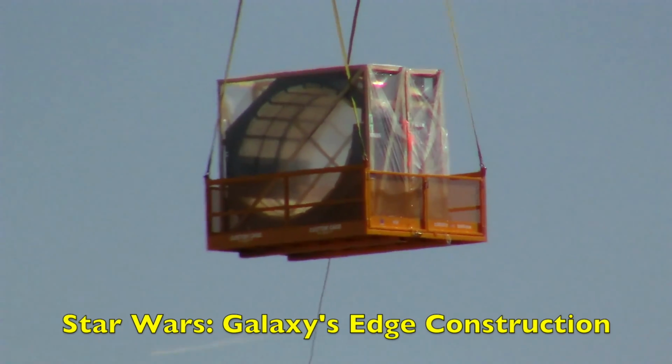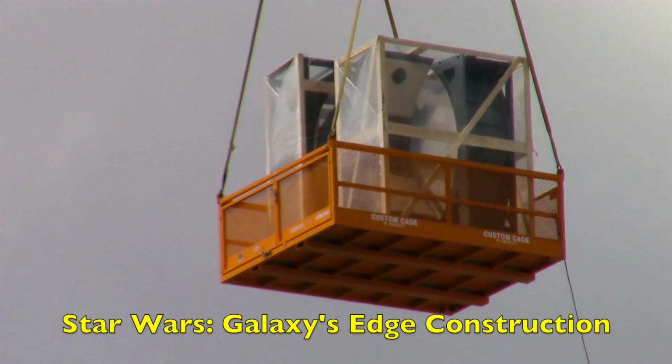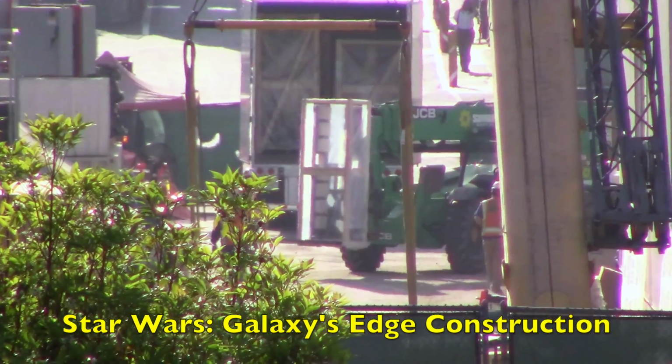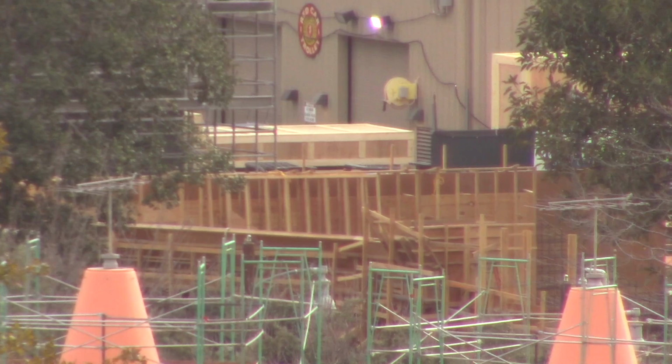As we see here, it's a lot of fun watching these being lifted and put into the Millennium Falcon show building. I guess we'll just have to wait and see.